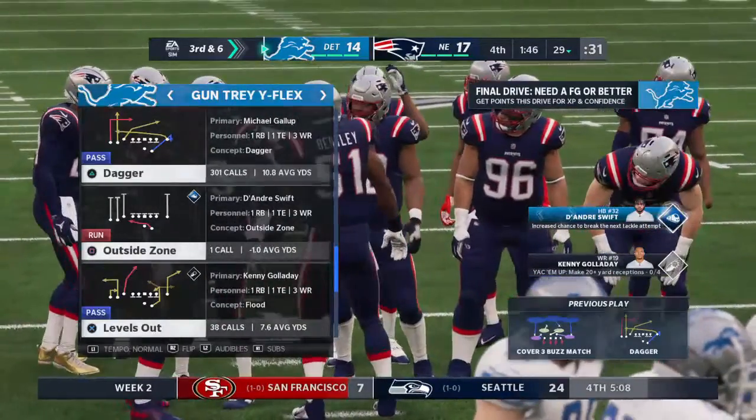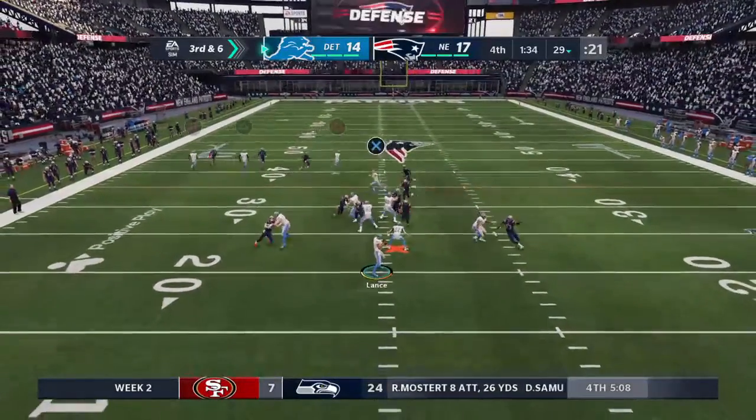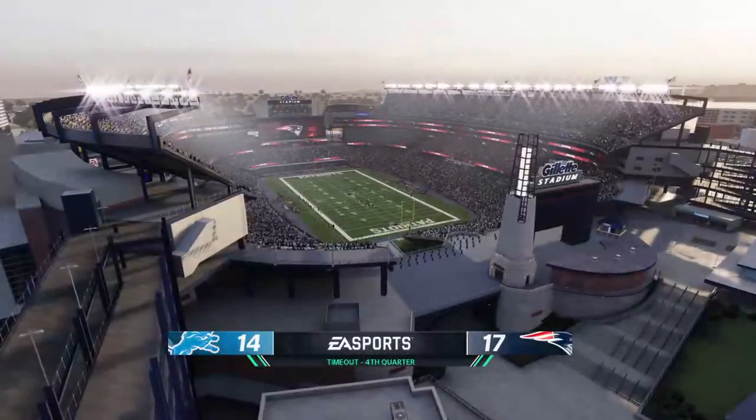It drives some people crazy to see those short throws underneath. They got to find a way to gash the defense downfield. And they nearly get this all the way to midfield. Mark him down at the 49.